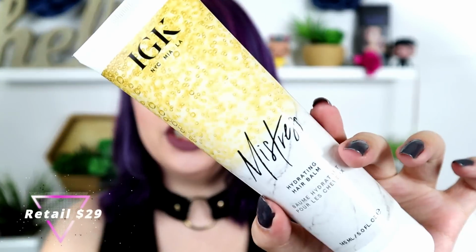Next up is another hair care product. This is from IGK. I love IGK, but I don't need this product. This is the Mitris Hydrating Hair Balm. IGK's dry shampoos are life. Like the charcoal dry shampoo is everything. It's the best dry shampoo. IGK is a really good brand. I don't know what I need with a hydrating balm.